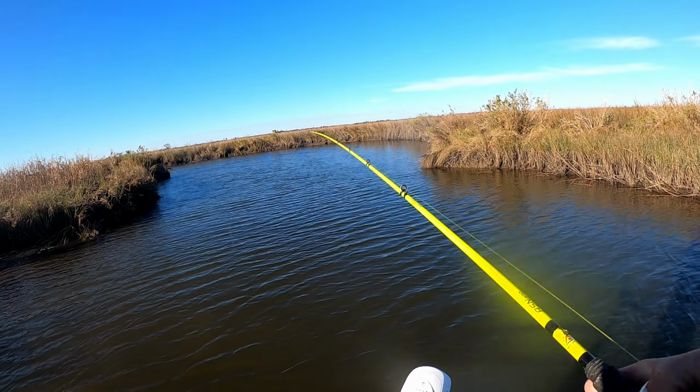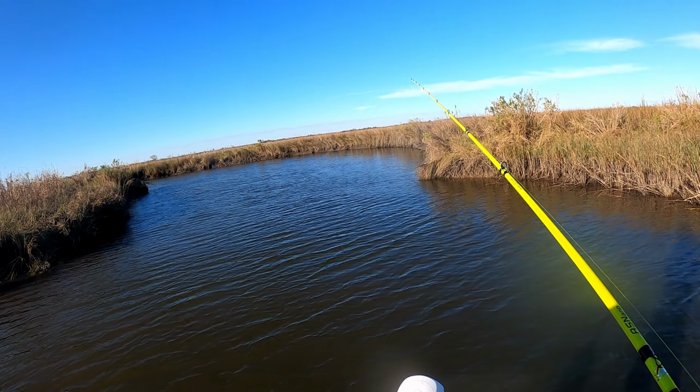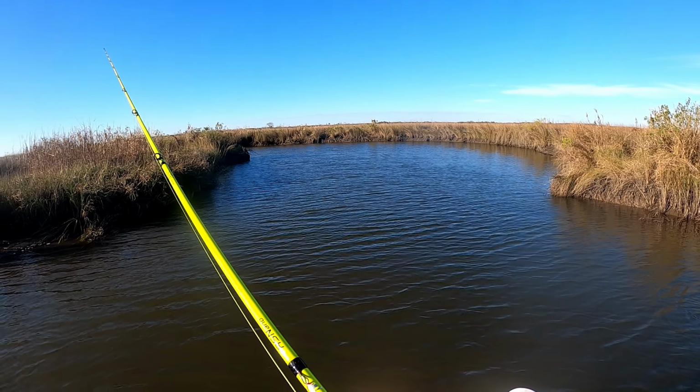All right, that was first cast fish. So let's see if we can relive that with a bigger fish. I just put the Gulp on because I don't want to run out of Mr. Wiffles. I want to try them for trout one night or a day or some point, and I don't want to use them all.